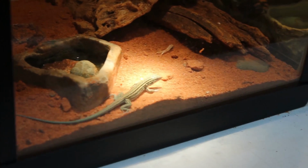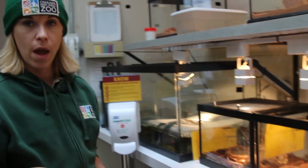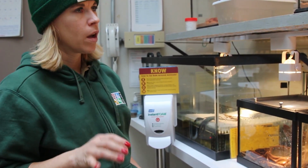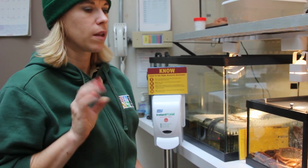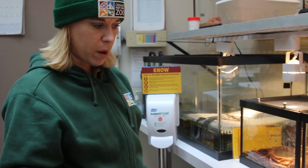And what's really cool about them is they are parthenogenic, meaning there's only females. There are no males. In very, very simple terms, it's a little bit like cloning themselves. So they lay fertile eggs even though they've never been with a male.